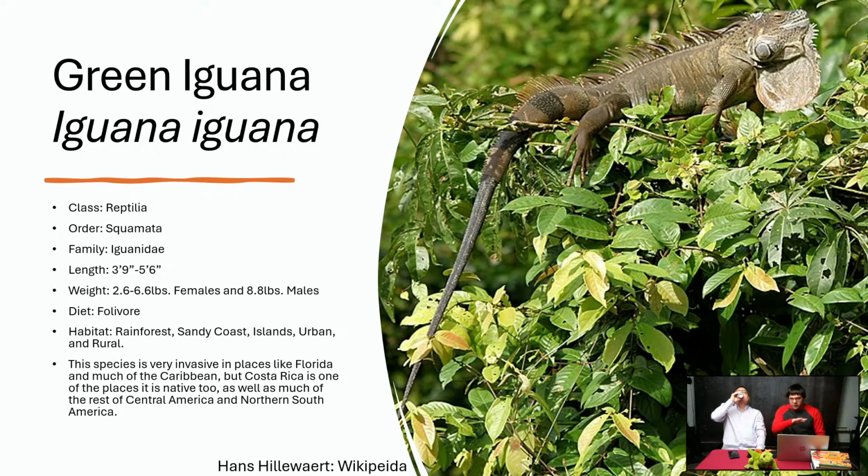So for this series specifically, I'm not bothering putting the habitat we're featuring in the slide. They also live on sandy coast too. I realize there could be a lot of trees, like the beach I went to on day 6. Islands, obviously, I think they are found on some islands natively, but they're also invasive on the Costa Rica islands. And then urban and rural areas.